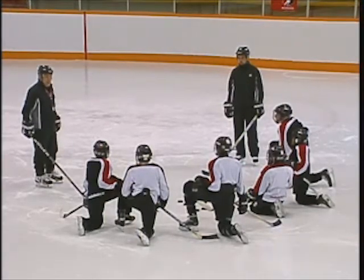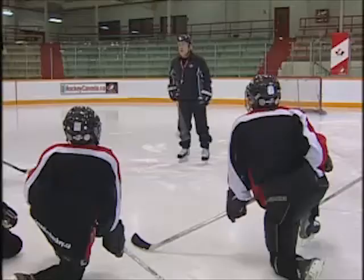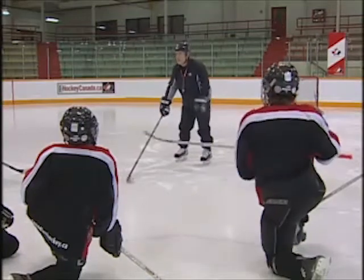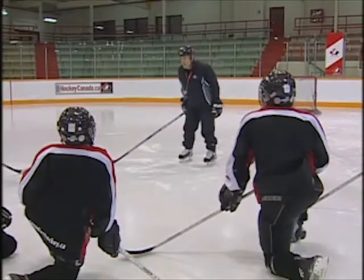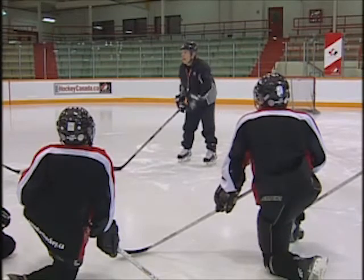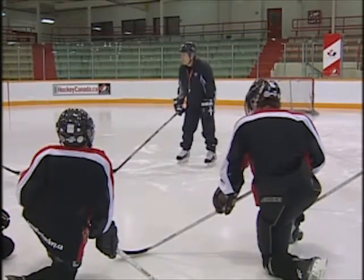And when you're defending, we want you to make sure you keep some of the key teaching points in mind. Keep your stick in front of you. Try to avoid putting it to the side. Keep it in front of you. That way the guy's further away from you. Then you can always poke check him. You can direct him where you want to go. Have good balance with your legs. Keep a good stance. And keep your eye on the player. And at the same time, you'll be able to see the puck through your peripheral vision.